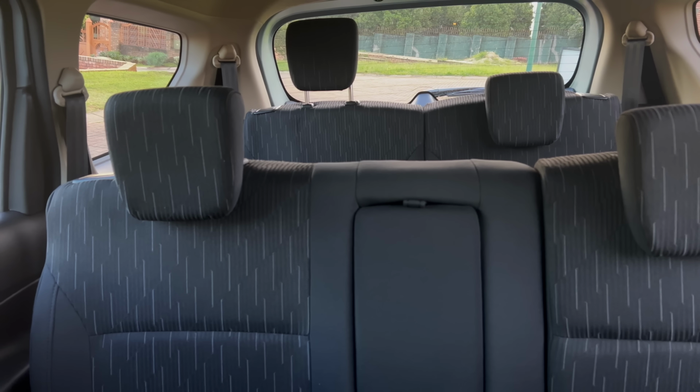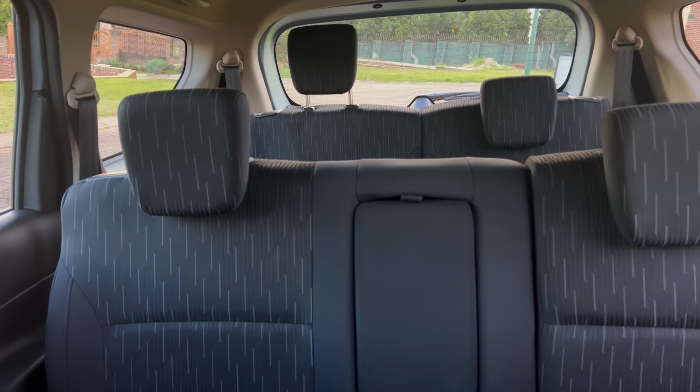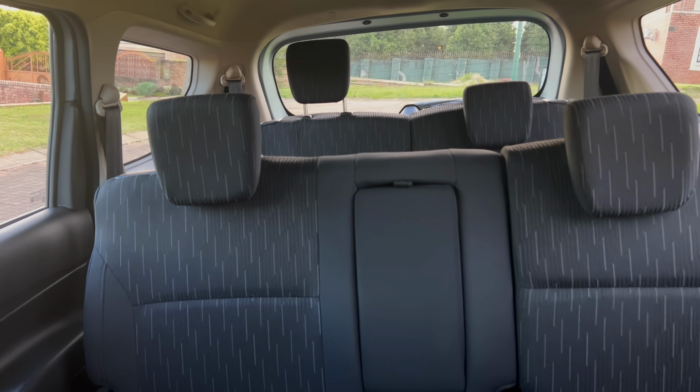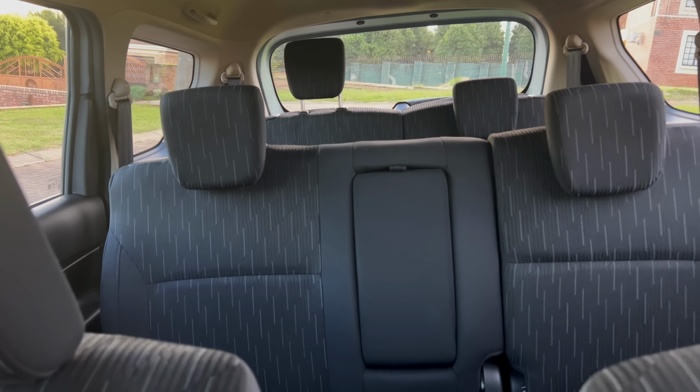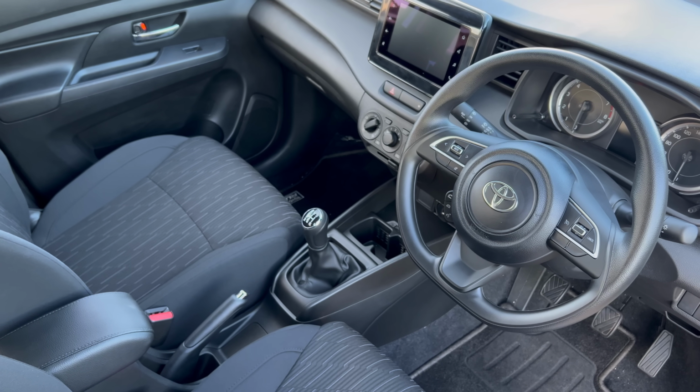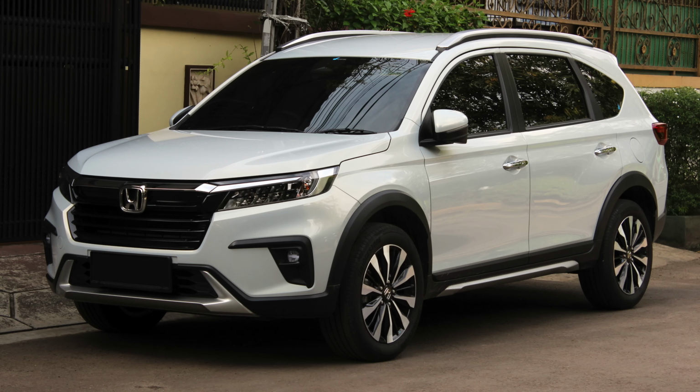My only beef with this car is that it only comes with two airbags, and it's only suitable as a family car if you don't mind putting your kids' lives at risk. For just 255,000 rands, you can get yourself a Renault Triber Intense with 4 airbags. When it comes to safety, the best car in this segment is the Honda BRV because it gets up to 6 airbags.